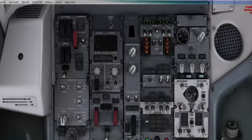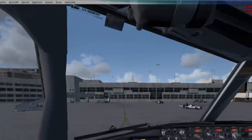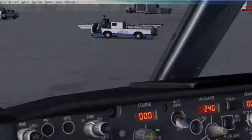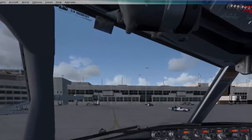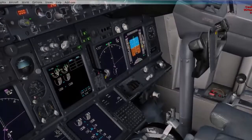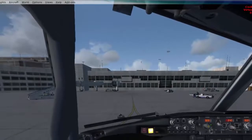Probe heat on. And we are good. We could release our parking brake. Let's find Charlie first before we do that. Oh, that's Charlie November right there. Alright, let's release our parking brake. Let's give some throttle, just a bit though. Doesn't take much to move this plane.